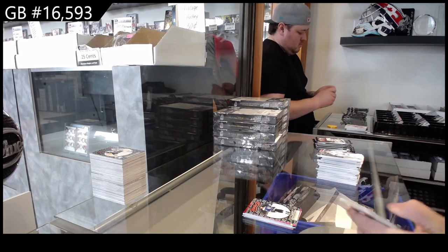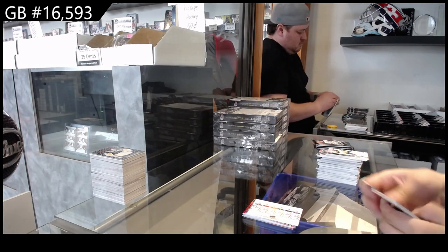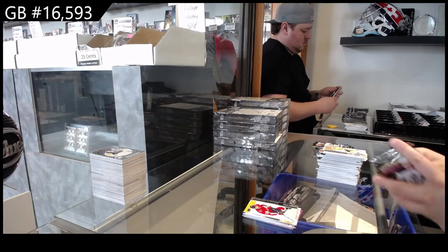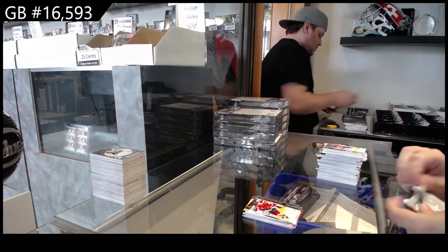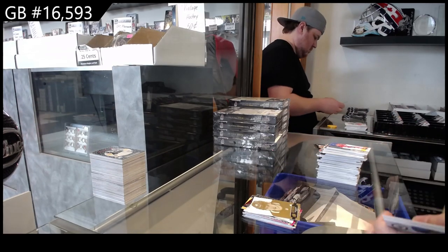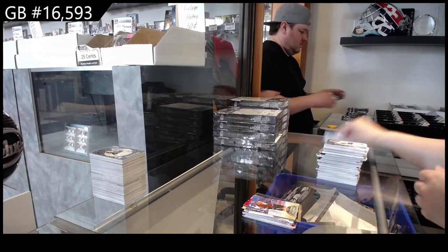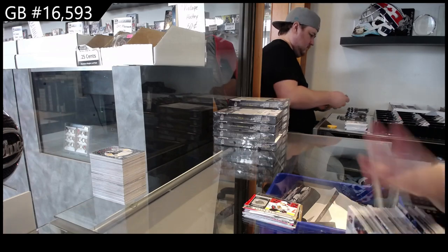Brayden Point, Hundo P. Igor Shesterkin, Electromagnetic. Canvas of Draisaitl. Young Guns of Garrett Pinon, and that is Jean-Luc, French Young Guns. Young Guns of Wyatt Kalniak. Portraits of Mitch Marner. Young Guns of Joe Veleno. Canvas of Shattenkirk. And Rookie Retrospective, Brandon Hagel.